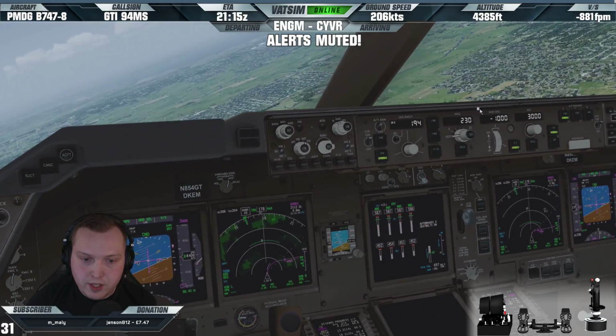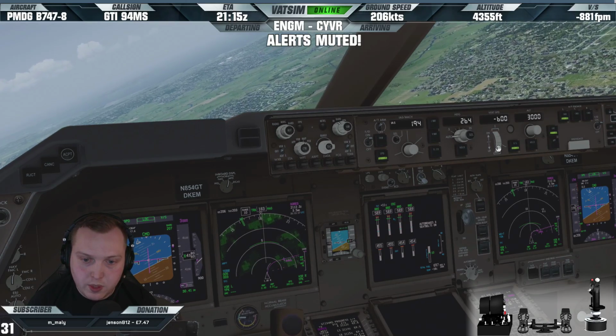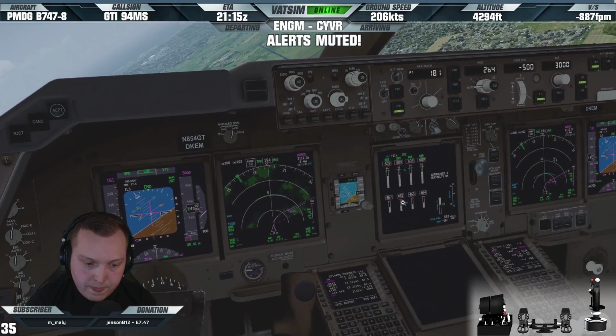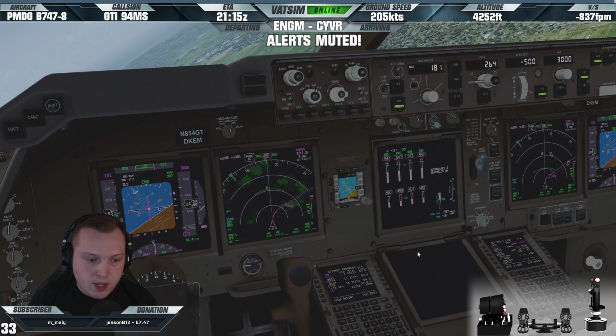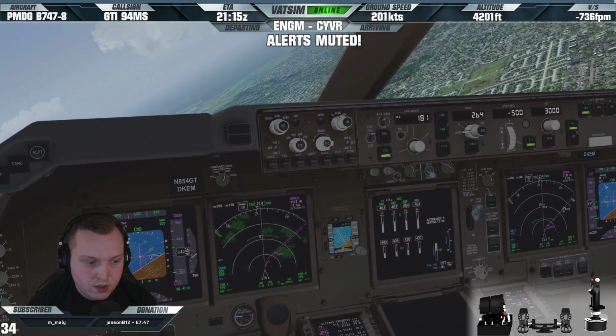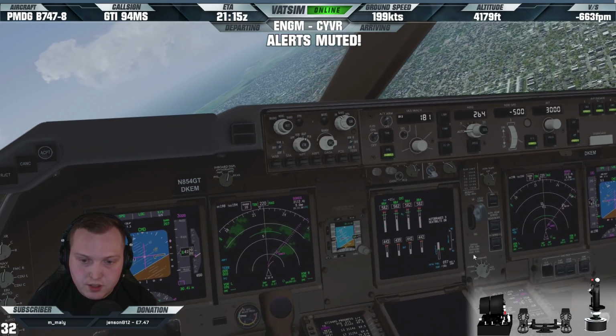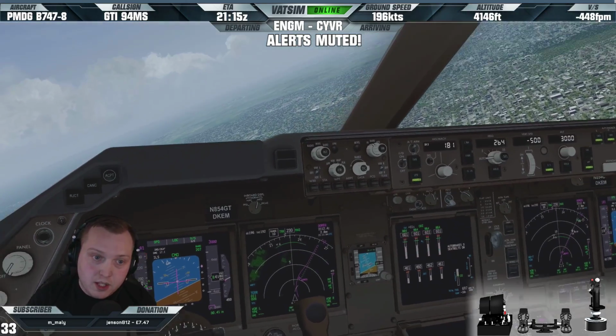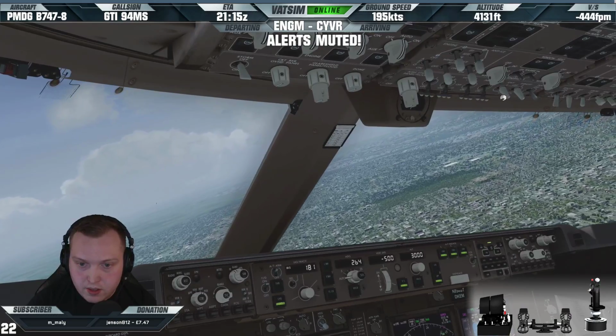Lock, and 230 is set in there. We're below the glide nicely, so we can bring that descent rate back off, and let's bring ourselves back to 180 knots now, as we've got about 18 miles to run. And there we go, we've got localizer captured. So we'll arm the approach now. 17 miles until touchdown.